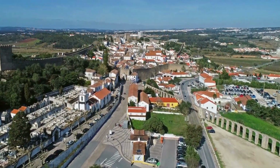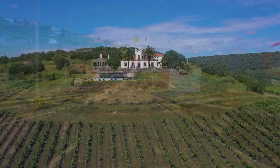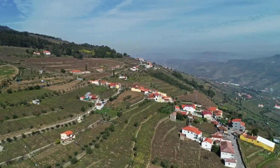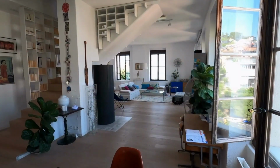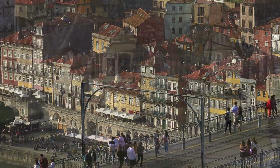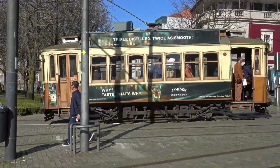Today, we're exploring the beautiful rustic landscapes of Portugal, uncovering some truly incredible countryside homes, each priced under 100,000 euros and offering over 100 square meters of space. If you've ever dreamed of a peaceful rural retreat or a new lifestyle away from the rush, this might just be your ideal match. In today's video, we'll dive deep into why Portugal's countryside is attracting retirees and anyone looking for a better quality of life at a fraction of the cost in the US, the UK, Germany, or Australia.